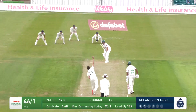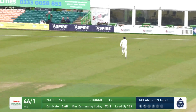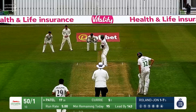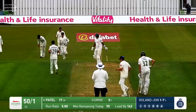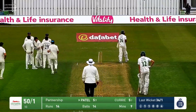Purpose is for it to stay dry. In goes Roland Jones, bowls, thick outside edge from Curry as it's swung. It's going to run down to third man, and it is going to go all the way. Took a bit of tap yesterday, 2 overs for 14, and he bowls in first ball today. Patel's gone for 17 from 30, and Higgins has gone straight through him. Goodness me. It was as though it was an invisible bat.